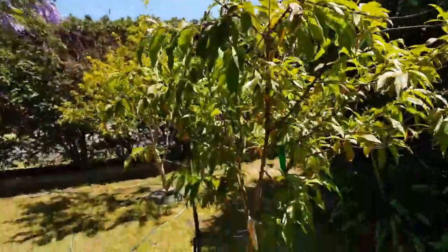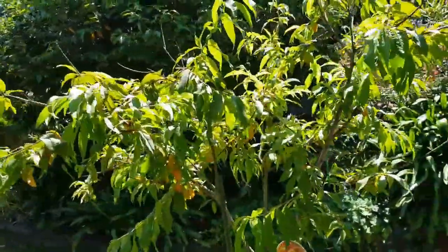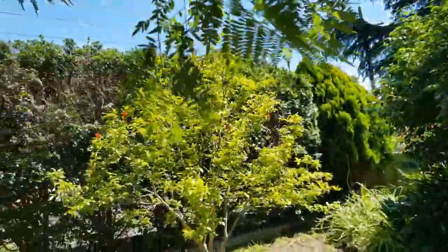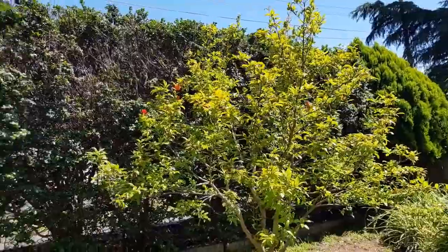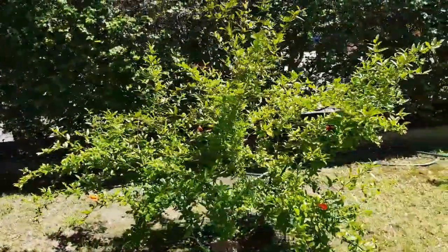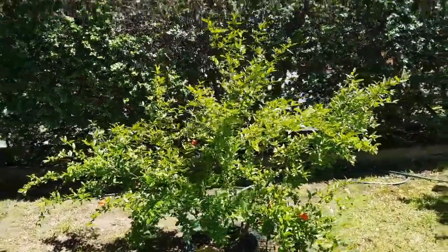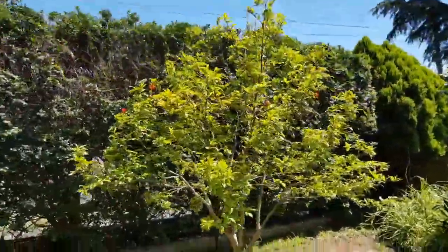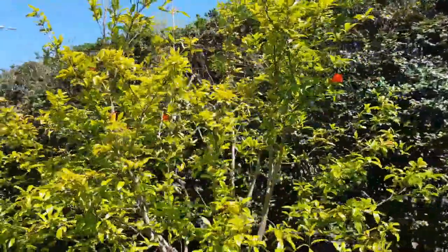Here we have another nectarine, which we already ate. It's an early variety, as early as November. And here is one of 2 pomegranate trees. 1, 2. These guys are real slow. This one's been in the ground for 4 years, and this one's been in the ground for almost 8 years. They've only fruited once. I only got a couple of fruit from each.